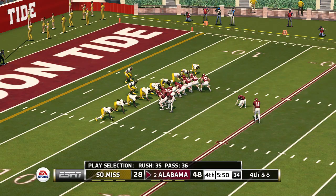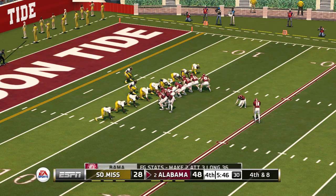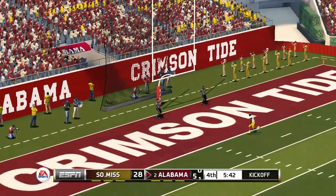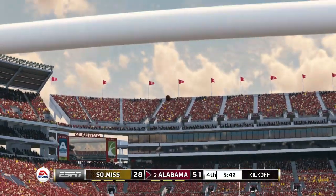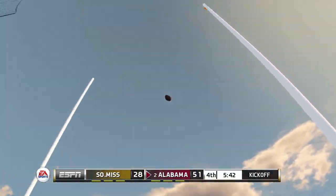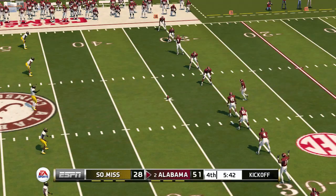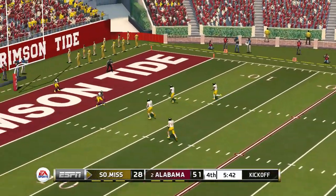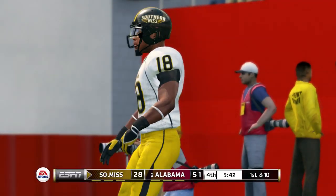They're going to go for the easy three here. He gets it up, and it sails through the uprights. Alabama is ready to kick it away. Excellent kick. This one's going to be down in the end zone for a touchback.